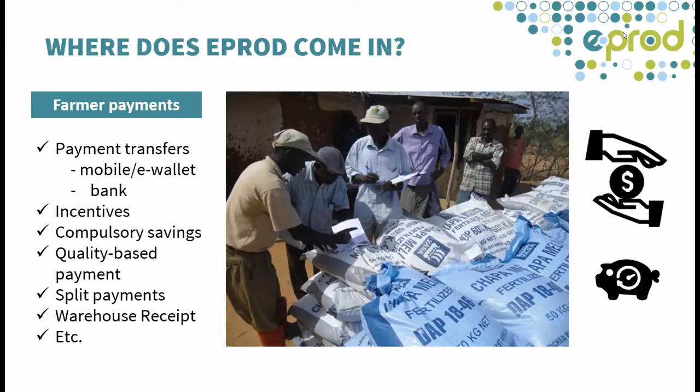Now, once you have collected a product, the farmers need to be paid. So we have integrations in the system to, for example, pay farmers by mobile phone, e-wallet, or through bulk bank transfers. You might want to pay farmers a premium when the deliveries are higher. Then you could also, for example, have compulsory saving. So you agree with the farmers to save a percentage or fixed amount per delivery, which the farmers can then show to the bank, for example, as a capacity of saving, and then they can take bigger loans from the bank.